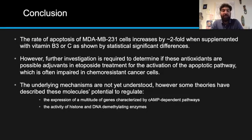So through my research, I was able to conclude that vitamin B3 and C alone showed promise in upregulating apoptosis in these metastatic breast cancer cells. However, when treated with etoposide, we were not successful in identifying if there was any upregulation of apoptosis, which was our main hypothesis.